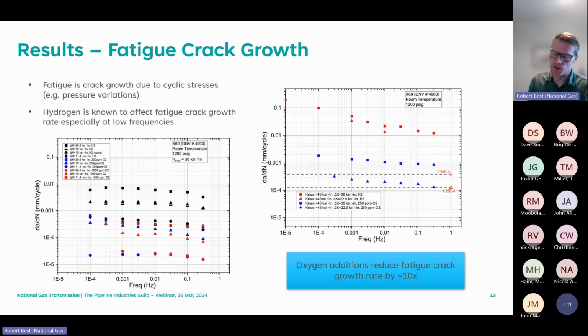But the other reason for doing a frequency scan is that testing is expensive and takes time. There's no point going really, really slow and then taking months to get the data when we could use a slightly quicker frequency. But anyway, the key from this slide is seeing that the black dots are the pure hydrogen performance, and we have crack growth rates in this kind of region over the different frequencies, and you can see there's a drop of 10 times or even more between the red and blue dots, which are different oxygen concentrations, and we tested it at different delta Ks, and I'll talk about delta K in a second. But effectively, over lots of different frequencies, oxygen seems to still have an effect. So oxygen is working even at the low frequencies, it appears.